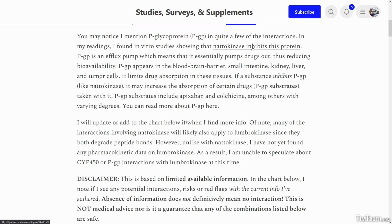P-glycoprotein is an efflux pump, which means that it essentially pumps drugs out, thus reducing bioavailability. Or you could look at this as detoxing you, right? PGP appears in the blood-brain barrier, small intestine, kidney, liver, and tumor cells. So they add that because they have this issue getting chemo drugs into tumor cells. But they don't tell you about all these other cells in your body. They're like, oh, look what happens when we take these cancer cells and we inhibit their PGP. We can get the drugs in, without considering the complex system that is the human body.